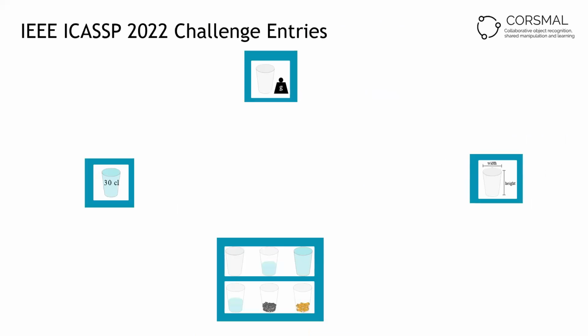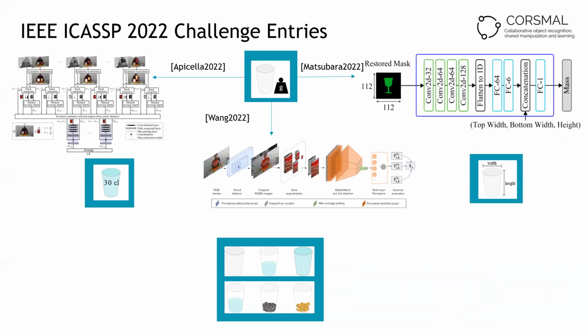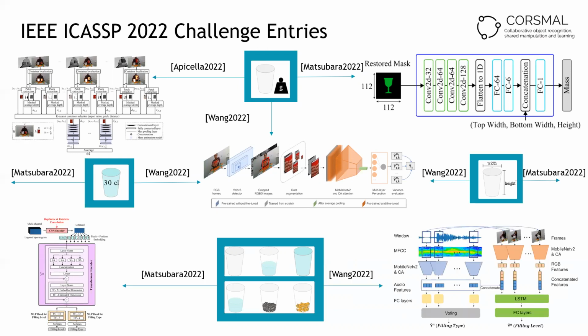The challenge received submissions from 3 teams. 3 algorithms were submitted for the container mass estimation. 2 algorithms were submitted for estimating the capacity and dimensions of a container. 2 algorithms were submitted for classifying the level and type of the content.